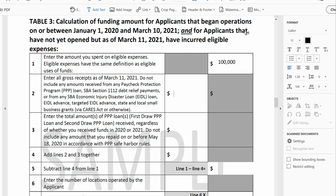You might have been building out a space. You might have been training your staff. You might have been testing menus and working on all of the pre-work to get a business up and running. And you might not actually have had any receipts yet from the preparation of your business. They're saying you can still apply for this money. So what they want you to do is take all of your eligible expenses between January 1 and March 10th, put them in here, and then tell us what your gross receipts were during that time.